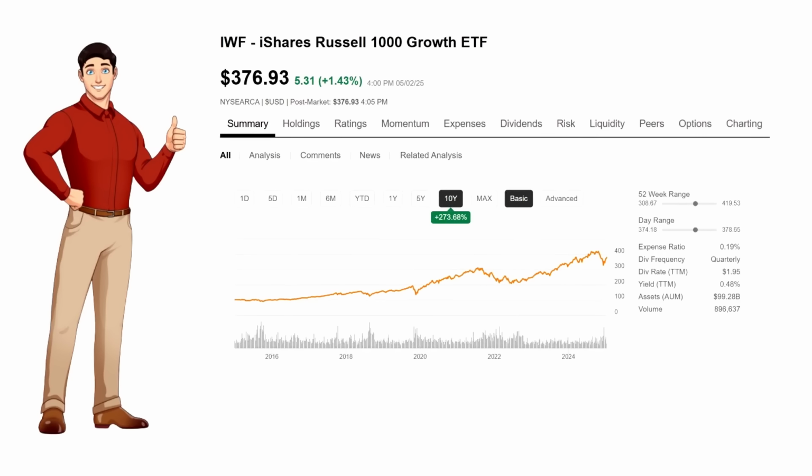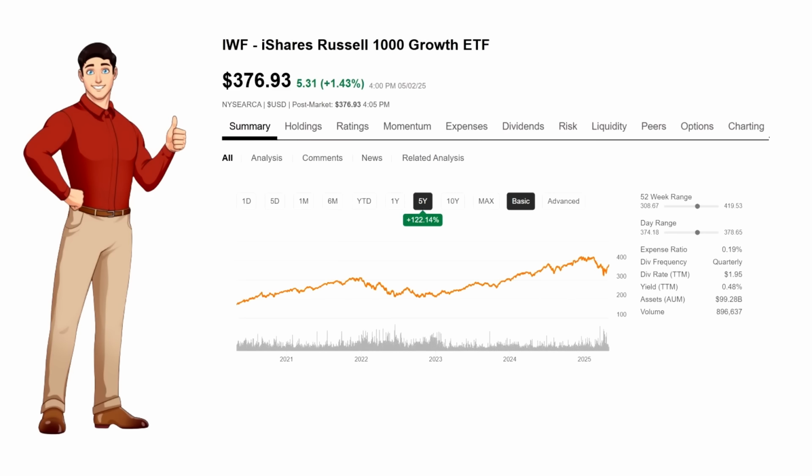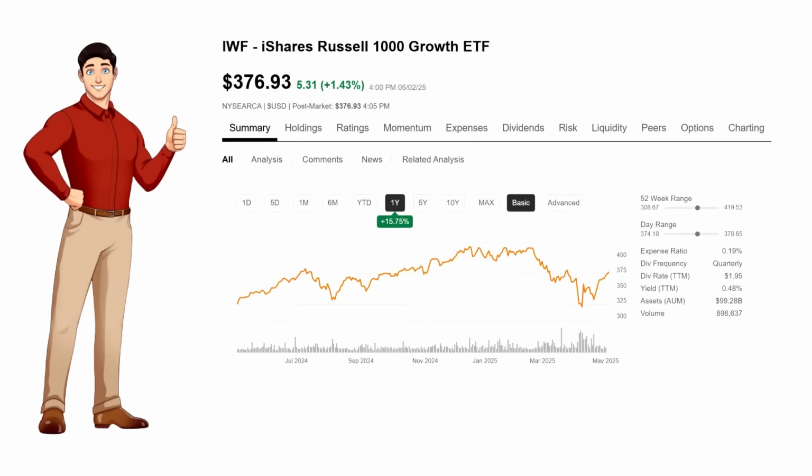Over the past 10 years, its price return has been 273.68%, which means the share price has nearly quadrupled. Over 5 years, the price return is 122.14%, and in just the past year, it's up 15.75%.